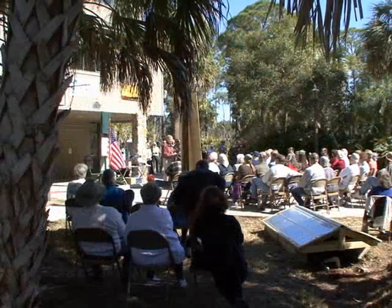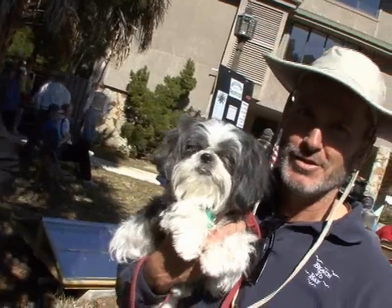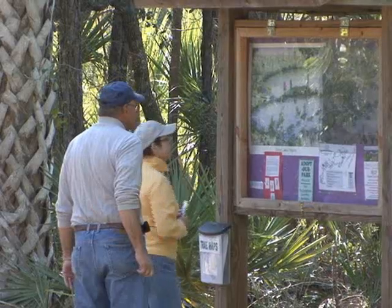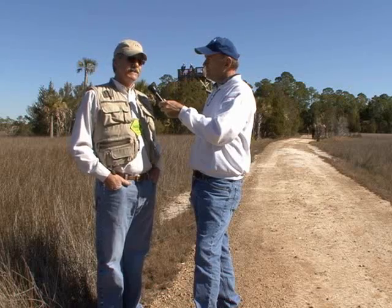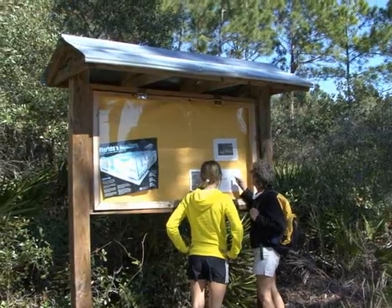Well, this is kind of the grand opening, right? This is the official grand opening. The park's actually been open for 4 or 5 months, but this is the official grand opening today. When we developed the park, we thought it was important to make it handicap accessible. We call it the Red Trail.